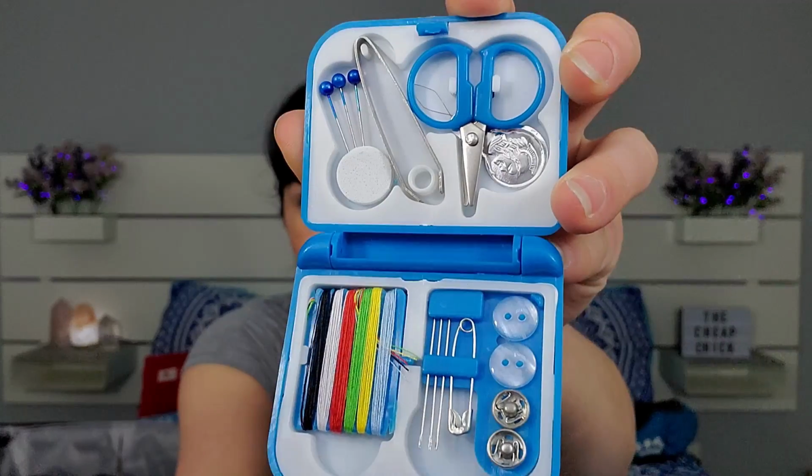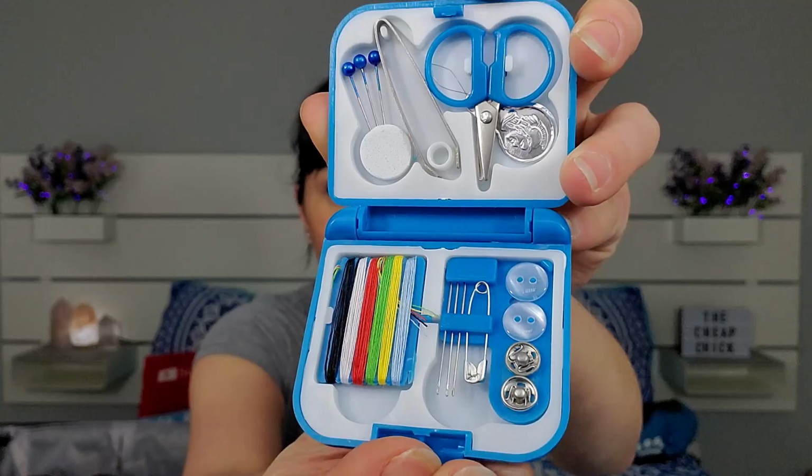Oh, I also got a little travel sewing kit, because you never know. I did rip a dress once on a cruise, and I was super upset about that. But if you lose a button, something happens, you just sew something else on. There's also a pair of scissors in here in case you need them. Nail file, got my little brush, be good to go.